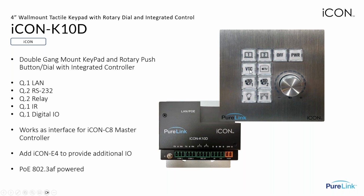The buttons have two backlight options, white or green, so you can show some different states, and that lighting for those buttons is completely programmable, so you can have them blink or oscillate or whatever you want to do. On the back, the K10D has a little more built-in control. You see two COM ports, two relay ports, infrared, and you got digital I/O and LAN, of course.